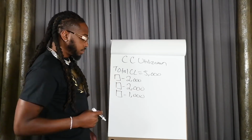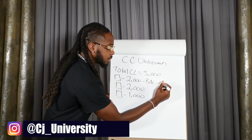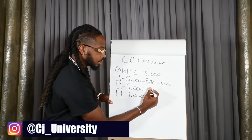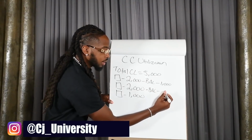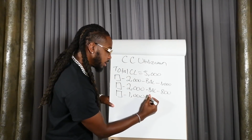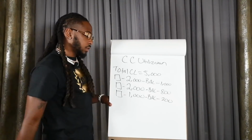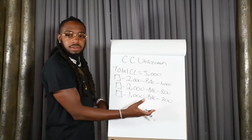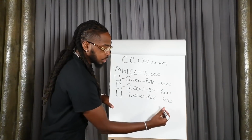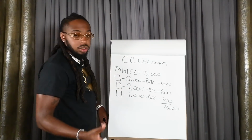Now let's say the balance on this first swipe is 1,000. You spent 1,000 on that swipe. Let's say the second one, your balance is 800. Let's say this third swipe, your balance is 200. So what we're gonna do is add that up and see what your total usage is with all your credit cards. So 1,000, 800, 200, we got a total of $2,000 worth of debt on your credit profile.